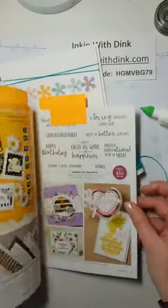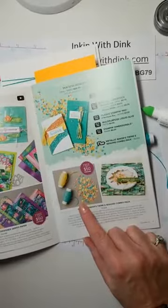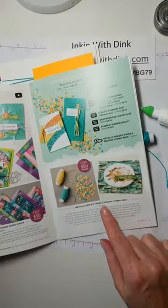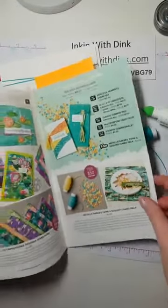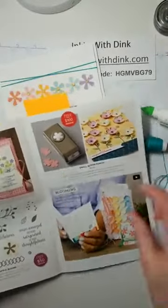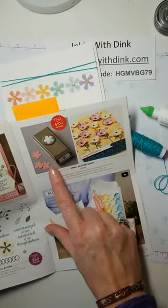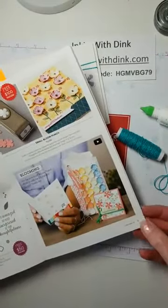So let me point out some of this stuff to you. I'm also going to use this item here in the celebration brochure. This is the metallic baker's twine and the sequins. So we will be using that on this card. And if you go through, here we go. Here's the small blossom punch that I'm using to punch out the flowers. It's on page 13 of the brochure.